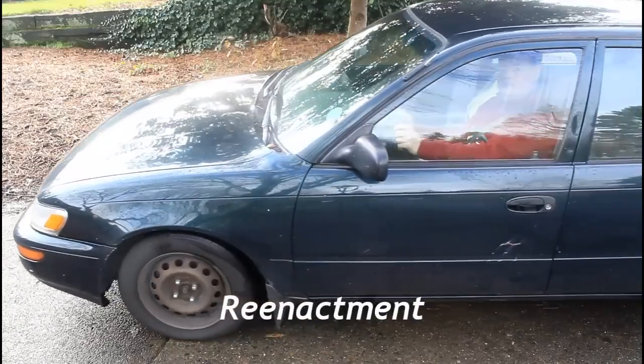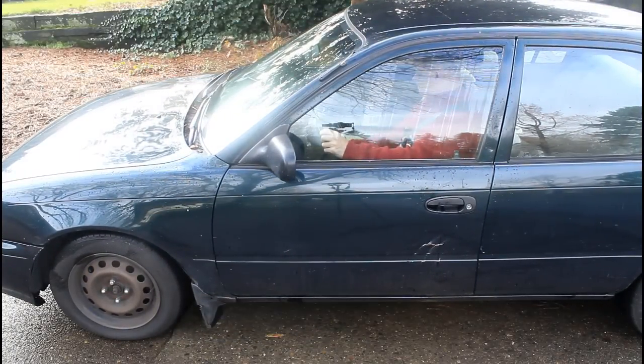I'd like to talk to you about something that happened 4 or 5 days after the procedure, after I got back home. We have 2 cars. We have a van, which I like to have most of the time, but I don't get most of the time. And then we have this green car here. It's a 95 Toyota Corolla, and the thing just keeps going and going and going.